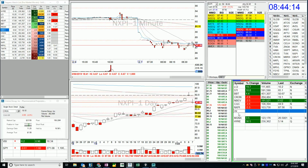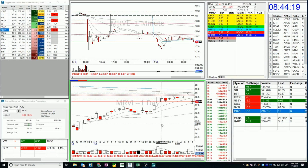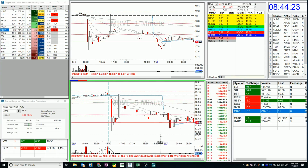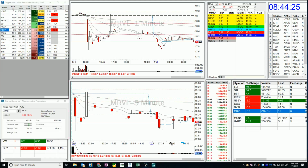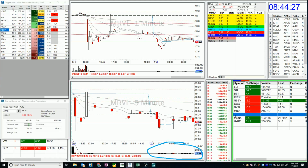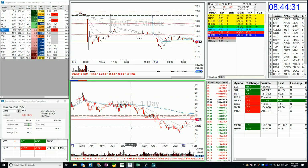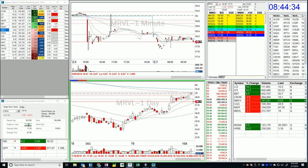MRVL, down 5.5. 215,000 shares traded so far. Not a good pre-market action. There's just no volume here, right? Just no volume here. So this is not looking great right now. But I like the fact that it's down 5.5. How does the daily chart look? Daily chart looks good. I like this. It's all the way up here. Then it starts to have this big drop down here.